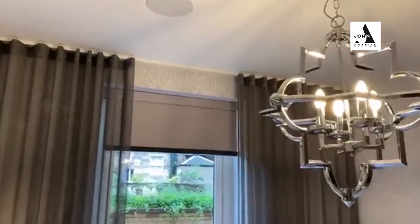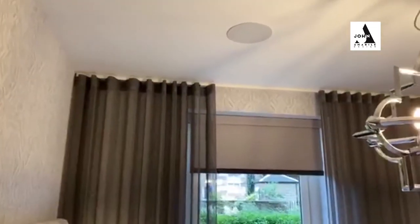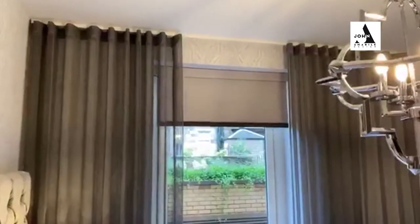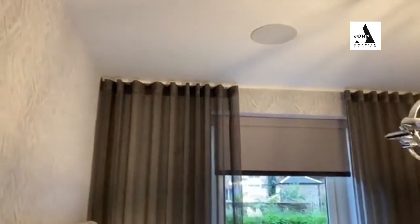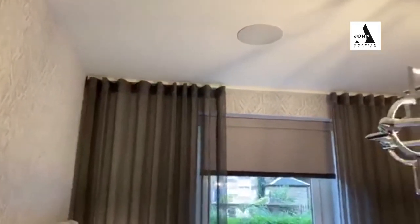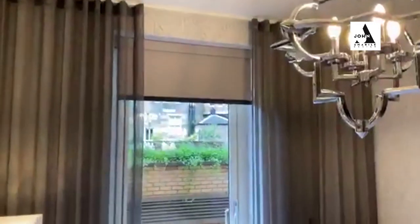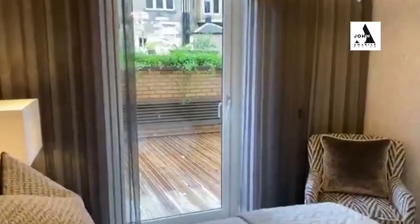I've adopted the same system in all of the windows in the bedrooms, which includes a blackout motorised blind with the feature trim, and the voiles can close wall to wall, which means at night time you do have a wall of fabric which gives a little bit of softness.